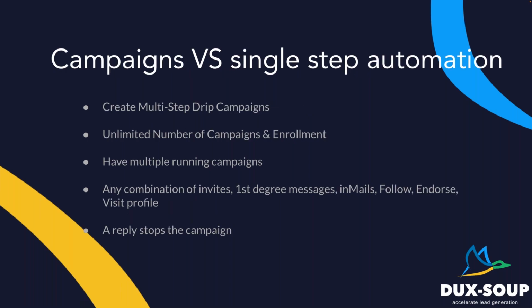Speaking of campaigns, for the most part, Dux-Soup Pro is what we like to call single-step automation, where you build your list, right? And when you build your list, you type in your connection message and you hit Visit and Connect, and the little window pops up there in the bottom right-hand corner. Well, in the Dux-Soup Cloud version, you're able to create multi-step drip campaigns like I was mentioning before. A connection request, then a follow-up message from there, and Dux-Soup will monitor your inboxes to see when it comes in. You can have as many campaigns running as you want simultaneously, and you can create as many campaigns as you want and enroll as many people as you want into those campaigns.